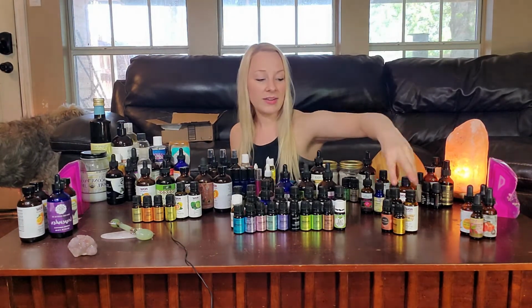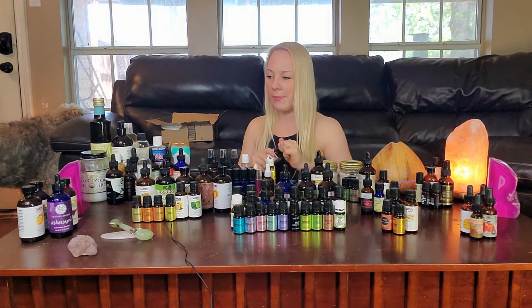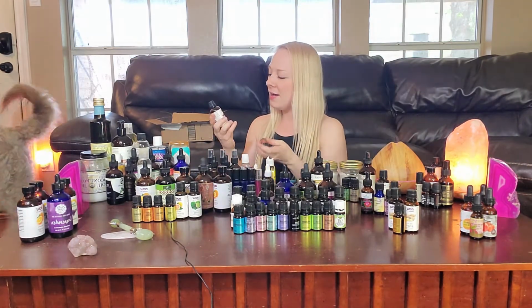I keep one in my cleaning. This one I accidentally took off. Ooh, yeah, I always keep forgetting that. I go to do a drop. And so instead what I've had to do is refill my little guy of clove.